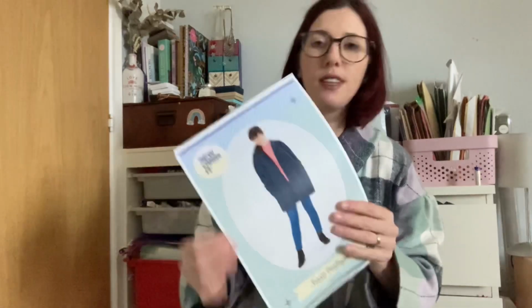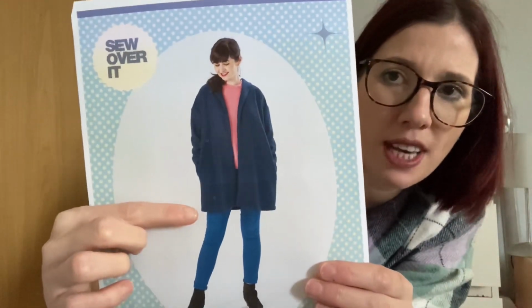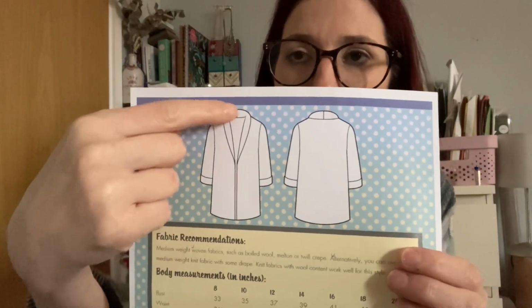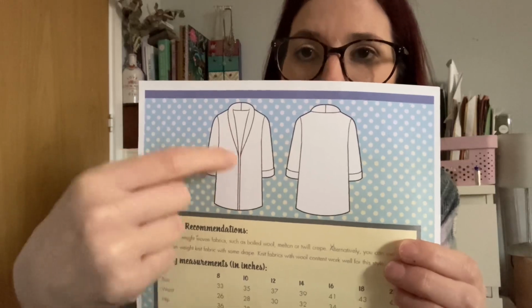If I show you, this is the front cover of the pattern. So you can see it stops above the knee, and it is designed to be an extra sort of layering piece. And then these are the line drawings. It's got this gorgeous sort of collar that comes all the way down, and then it's really interesting construction.